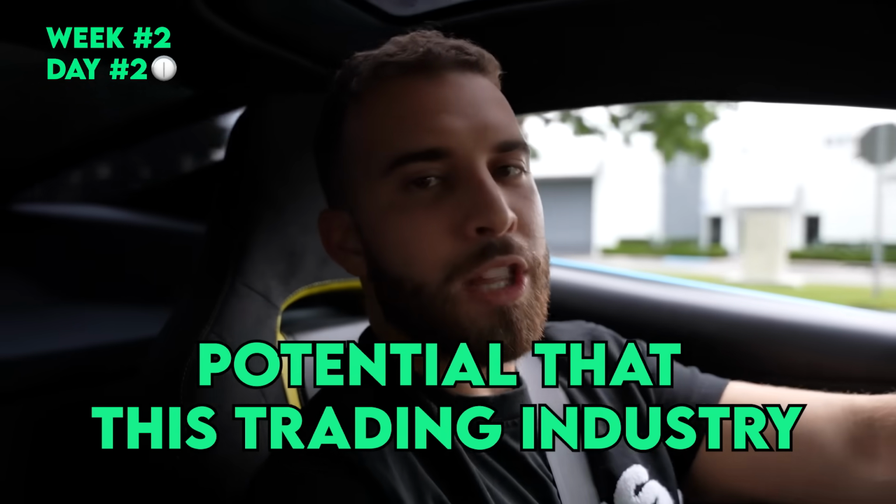I'm like, oh shit, a $250,000 car. It completely goes over my head. And it just kind of shows you the potential that this trading industry can give you, because realistically, money's just numbers on a screen. Turn it from numbers on a screen into a car like this, and after you have fun with it for so long, it just turns into your normal.